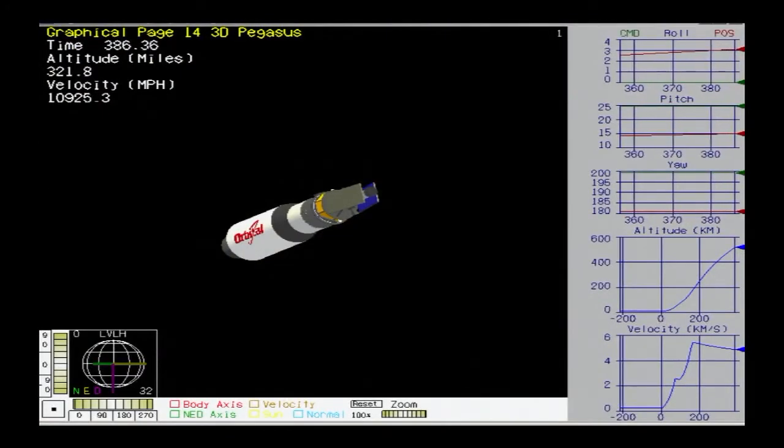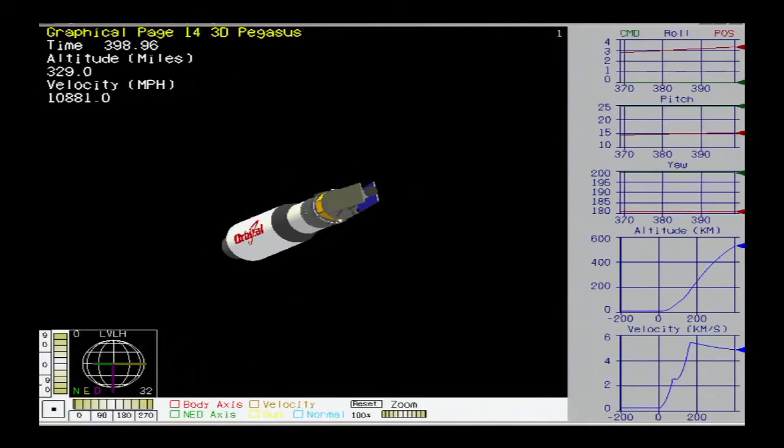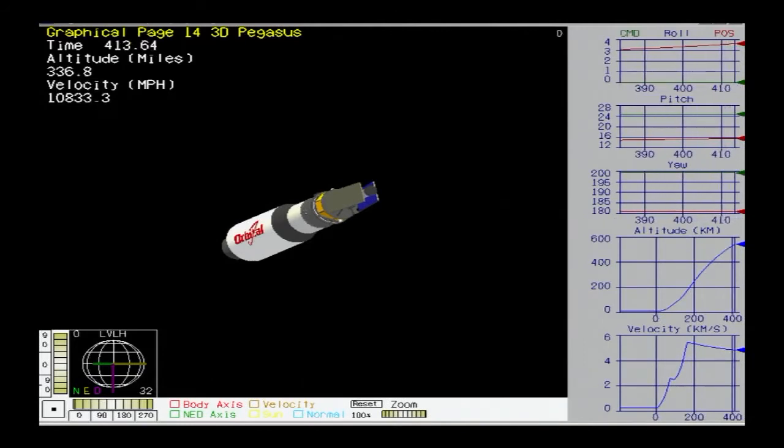Power buses remain nominal. During this coast phase, the vehicle RCS system is being used to maintain vehicle attitude. Now at 400 seconds into the mission, the vehicle is at an altitude of 329 miles. Velocity is 10,800 miles an hour. Our actual launch time was 7:27:30.000.